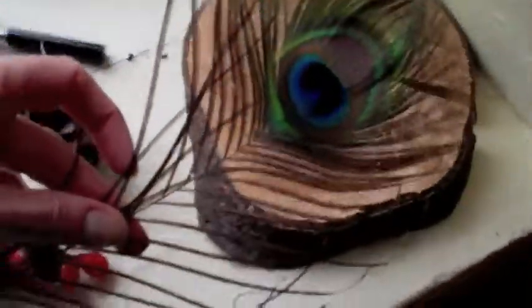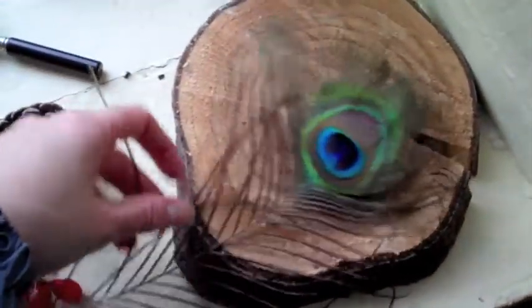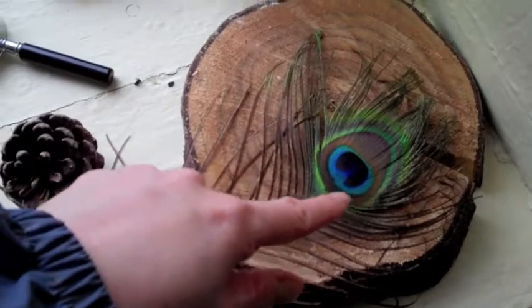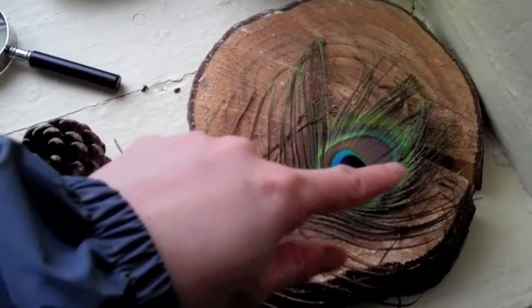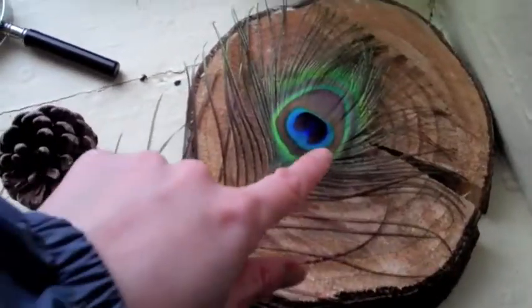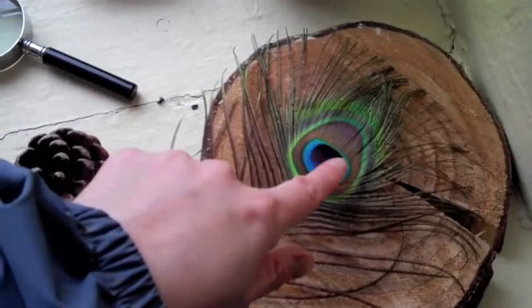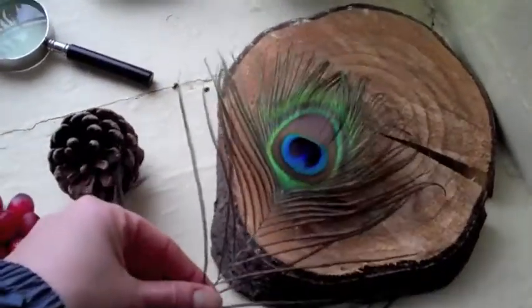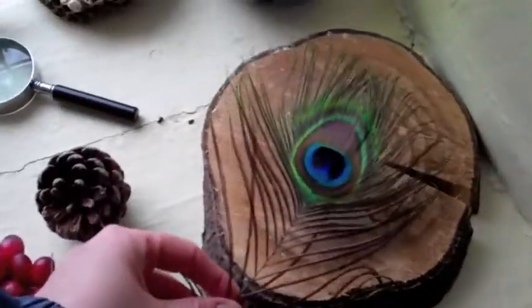Oh, and over here we have a very lovely peacock feather. Some contrast here. And this is a nice example of actually concentric ovoids or ellipses. And it's kind of an asymmetrical shape there. But the colors are just so striking. Parallel feathers there.